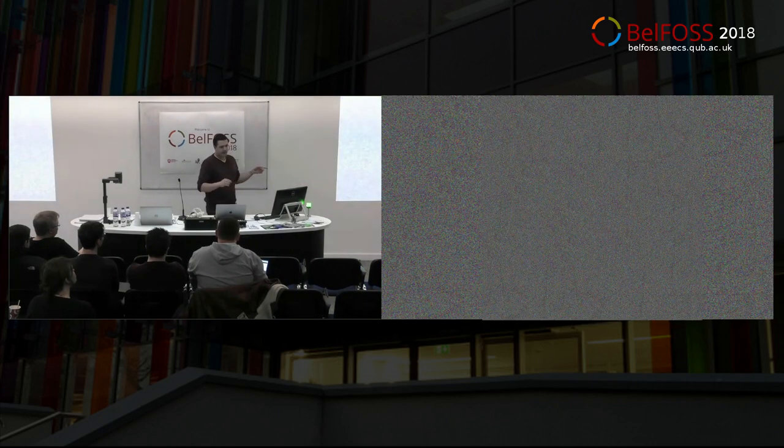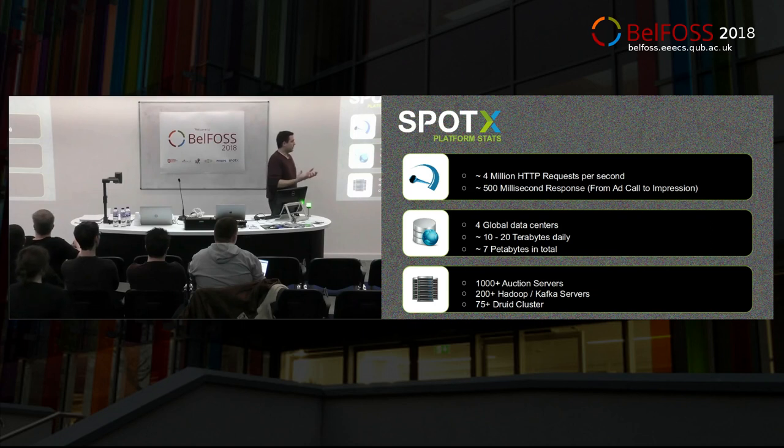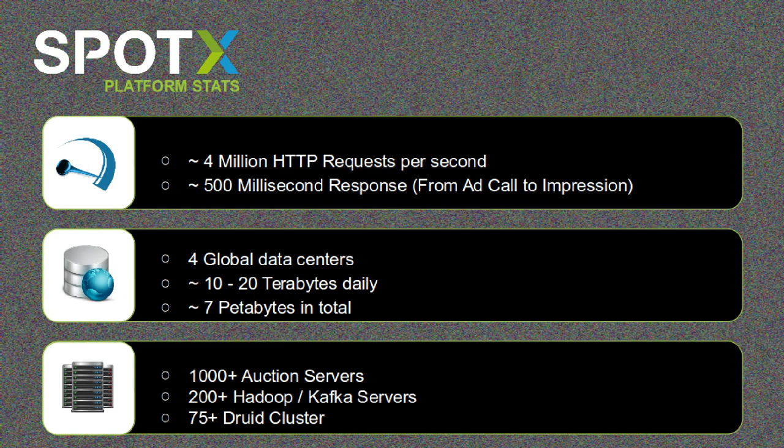This is now 4 million pixels, and it represents the 4 million transactions that we handle every second on our platform. So you can immediately start to get a sense of the amount of requests that are going through our platform, and the level of data that we must be capturing. The infrastructure to support that is obviously a lot of front-end servers that run all the auction software. We operate 4 data centers globally, which take 10 to 20 terabytes of data daily. And in total at the minute, we have roughly 7 petabytes in total storage, which is lots of 40-foot containers, basically.